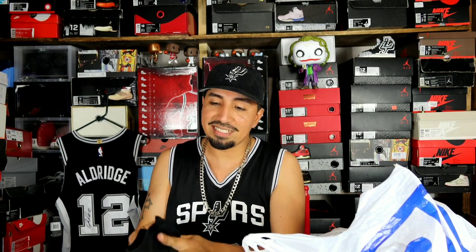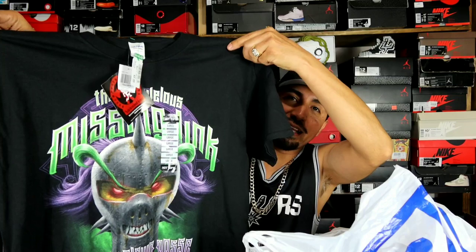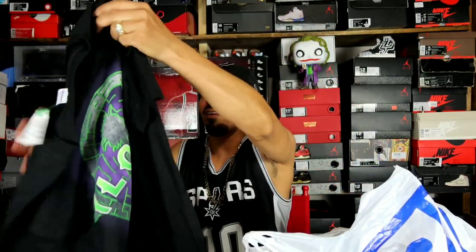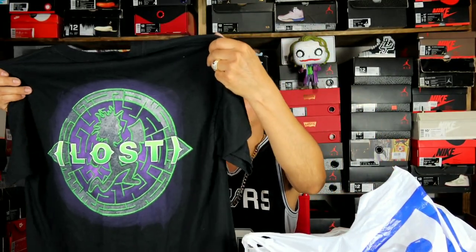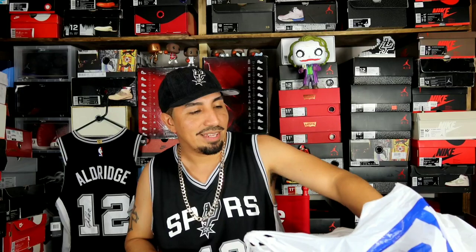This next tee is still brand new. Y'all saw it in the B-roll, that Insane Clown Posse tee. Pretty dope. And then on the back it says Lost, so it is double-sided with the tags. And yeah, basically a brand new Insane Clown Posse tee. Couldn't pass on it.